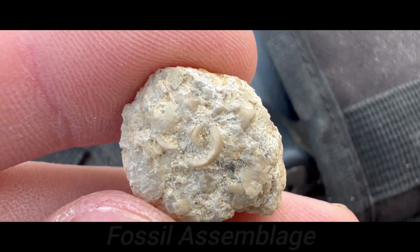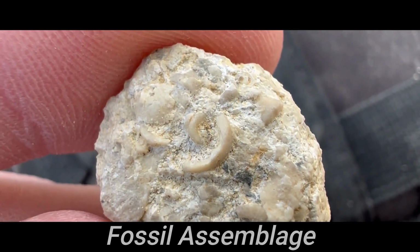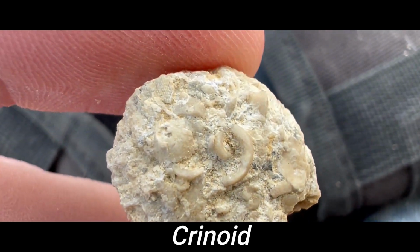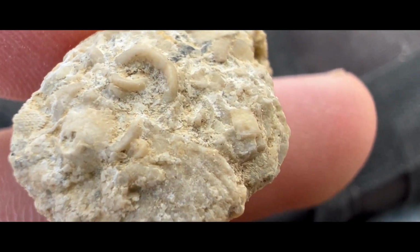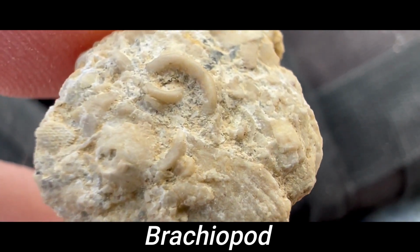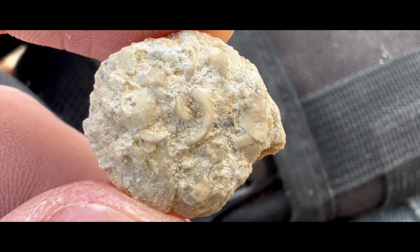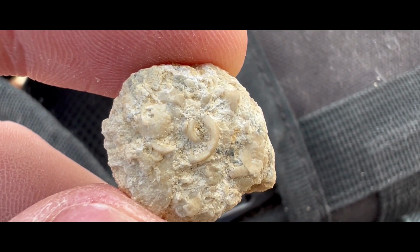Wow, this is a mess of fossils if I've ever seen one. Looks super cool. As you can see, we have some crinoid fragments in the middle, surrounded by a bunch of different things. Not exactly sure what any of this else is yet. Looks like maybe a Brachiopod right there. Oh, a little Bryozoan. But we're really going to have to take this home and get it cleaned up before we can identify much of anything. So that's exactly what we'll do.